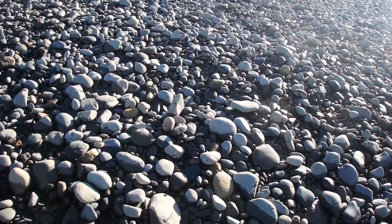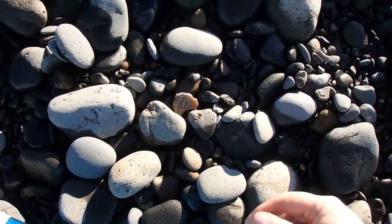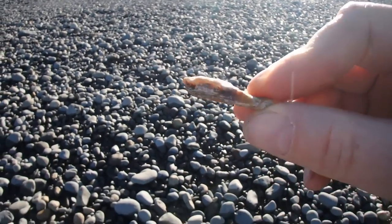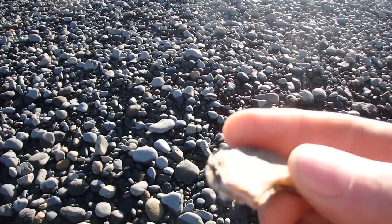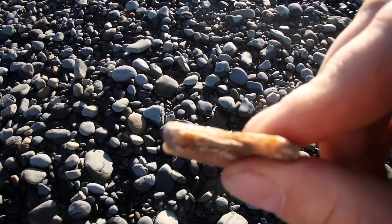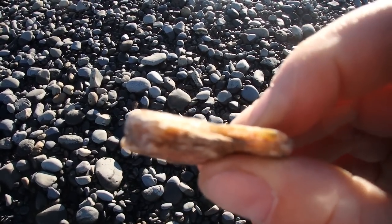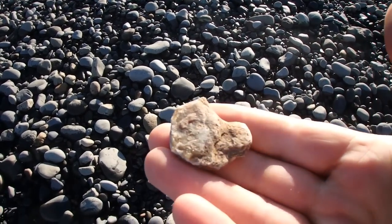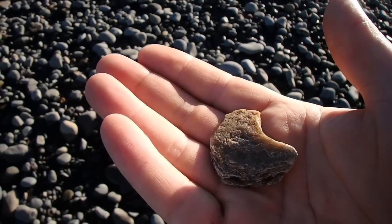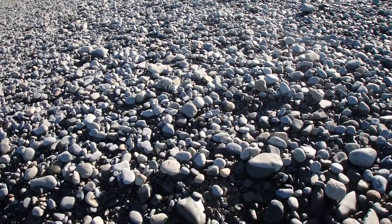Well, I came across something that is unique for here on the coast. Look at this here. It's a piece of sea maggot. We usually don't find this stuff along the beach. So that's pretty cool. See the color in that? That's a pretty interesting find. Okay, the breeze has picked up, so sorry for the wind noise.